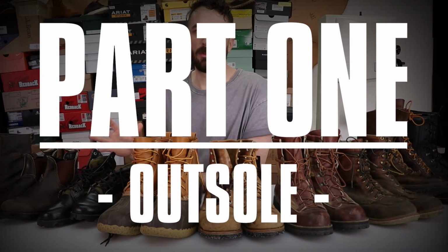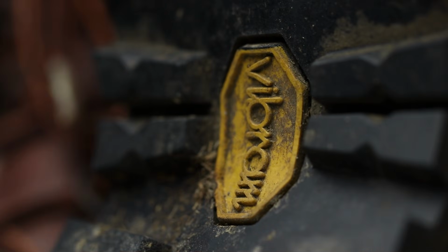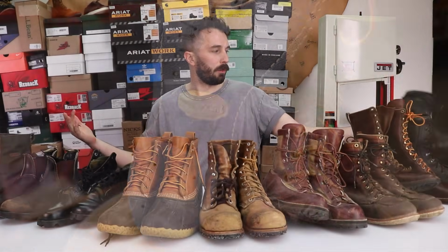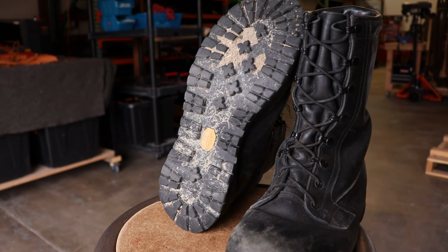So one of the easiest ways to tell the quality of an outsole is: is it a Vibram outsole, or Vibram if you're fancy. Like these Danners. So these Danners, you see that big yellow Vibram sign, these whites, big yellow Vibram sign, and there was one, oh, the Rockies, big yellow Vibram sign. Vibram is kind of the industry standard for a high quality outsole.